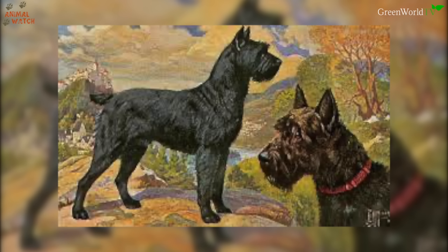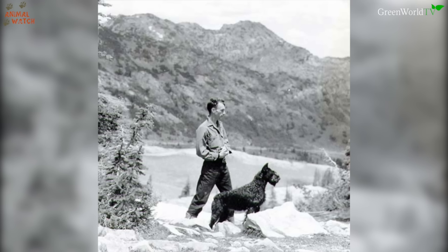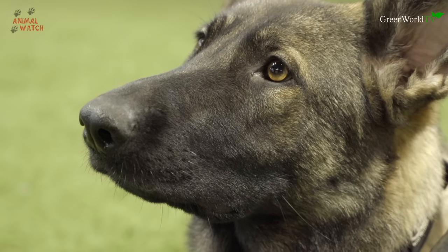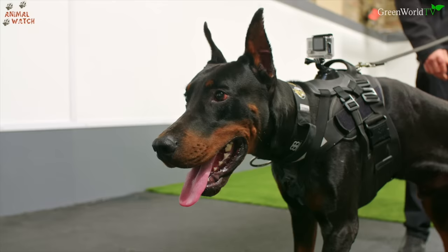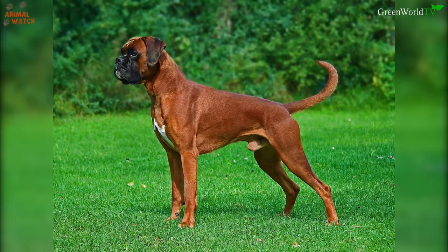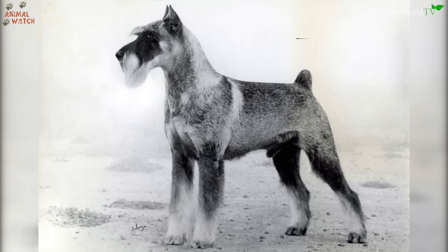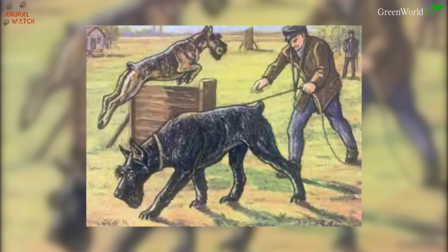The Giant Schnauzer was developed in the 17th century in Germany. It is the largest of the three breeds of Schnauzer and thought to be made up from some combination of the Black Great Dane, the German Shepherd, the Rottweiler, Doberman, Boxer, Bouvier de Flandre, the Thuringian Shepherd, and the Standard Schnauzer. The Giant Schnauzer was originally bred as a multi-purpose farm dog for guarding property and driving animals to market.